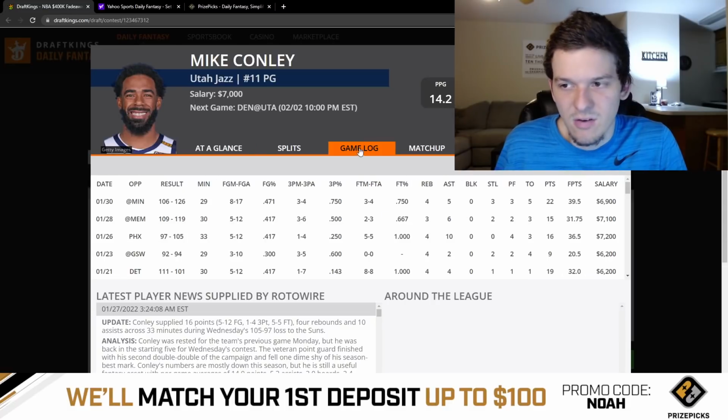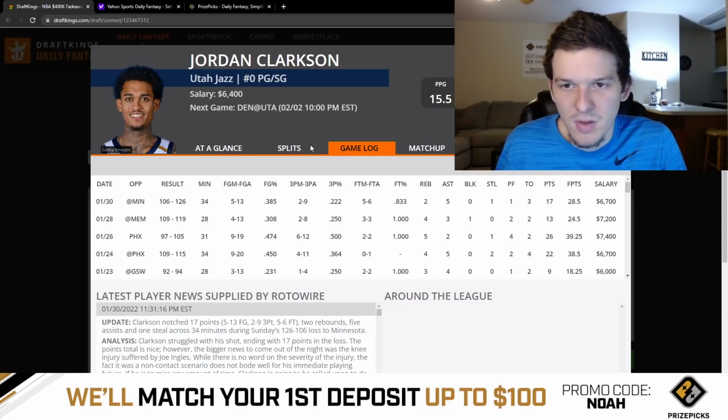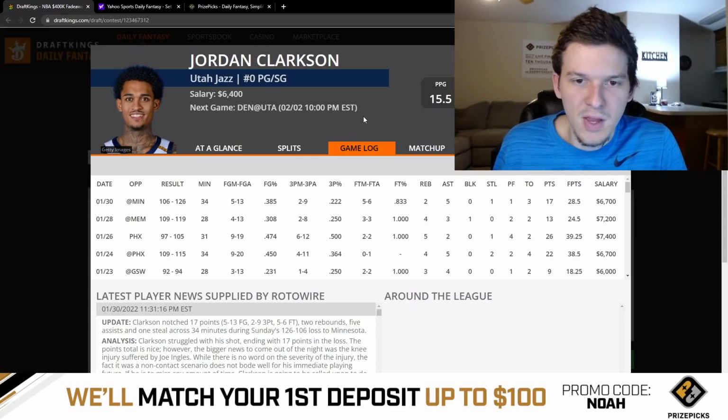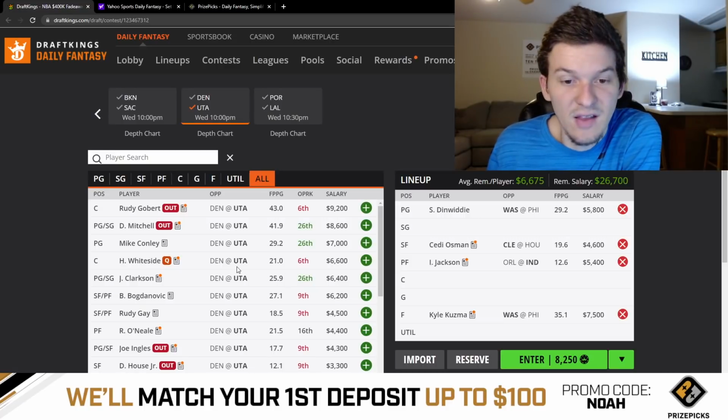Conley is $7K, so it's not like we're getting much of a big discount on Conley. He's still pretty expensive. I think he's priced where he should be. Jordan Clarkson, $6,400. I think he's priced where he should be. He'll probably play 30 minutes off the bench. Does offer some upside, but again, at $6,400, I don't think he really stands out.